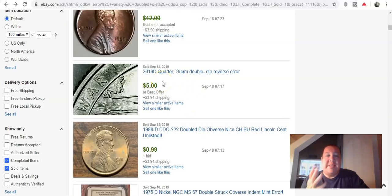A 2019 D quarter. This is the Guam doubled die reverse. Again, they omitted that second D in doubled, okay, which gives this a whole new meaning. Not in a good way. But this right here is a common occurrence, okay? It is die deterioration doubling, because these letters on the outside edge band of these national park quarters are incuse, okay? When they show and look doubled, it's kind of like the exact opposite. It's not legitimate hub doubling. This is a die deterioration doubling that is as a result of some die hop or a little twist in the die as the coin is being ejected from the minting press. So this one, someone found it valuable enough to spend $8.94 shipped.